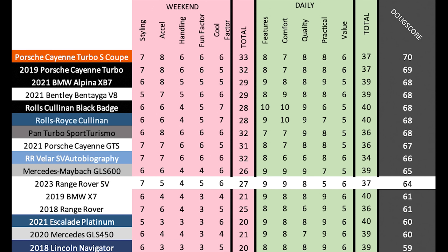And the DOUGSCORE is here, 64 out of 100, which places the new Range Rover SV here against rivals. Well, it's not quite a fair fight because the model I reviewed had the four-person seating package, which drops the practicality score a bit. With full seating capacity, especially now with three rows, the new Range Rover is immensely desirable, with gorgeous styling, fantastic technology, great performance, and of course, its excellent brand name. The drawback is pricing, which just keeps going up, but you gotta pay for the best, and that's the Range Rover.